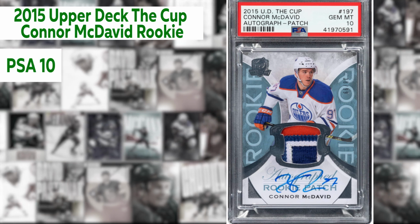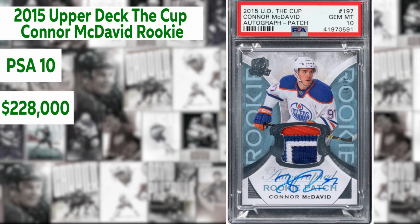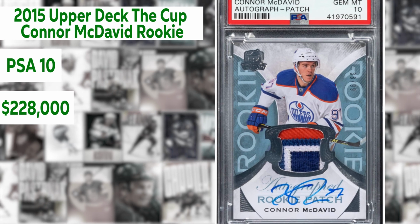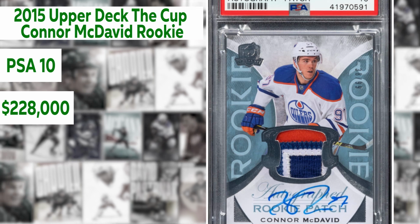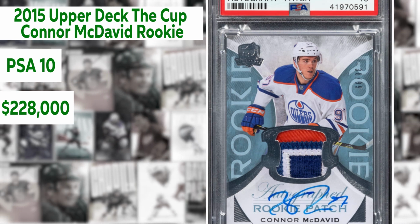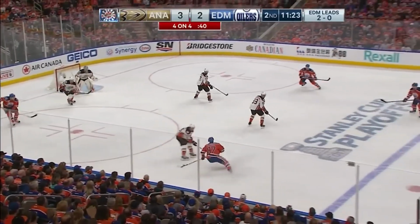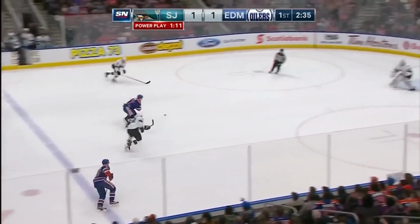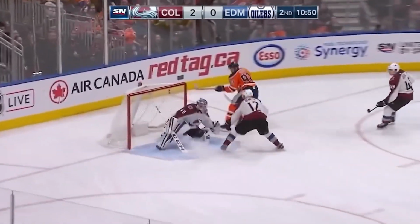This card is graded as a PSA 10, and was sold for $228,000. This card features Connor McDavid in an Edmonton Oilers jersey, skating on the ice while looking on at the current play. At the bottom of the card is McDavid's signature in blue ink. It was sold at a heritage auction in July 2022. Connor McDavid is a professional ice hockey center and current captain of the Edmonton Oilers. McDavid is considered one of the best players in the NHL alongside players like Wayne Gretzky.